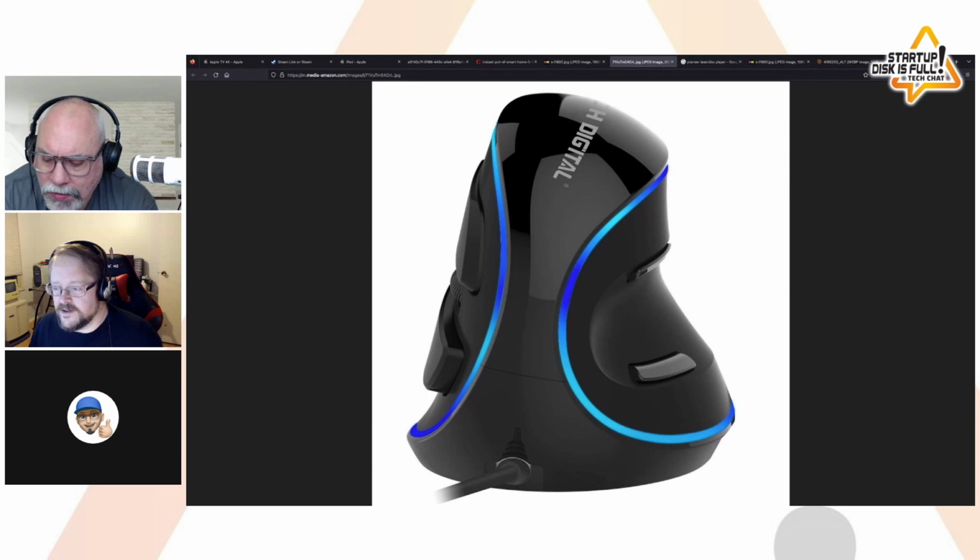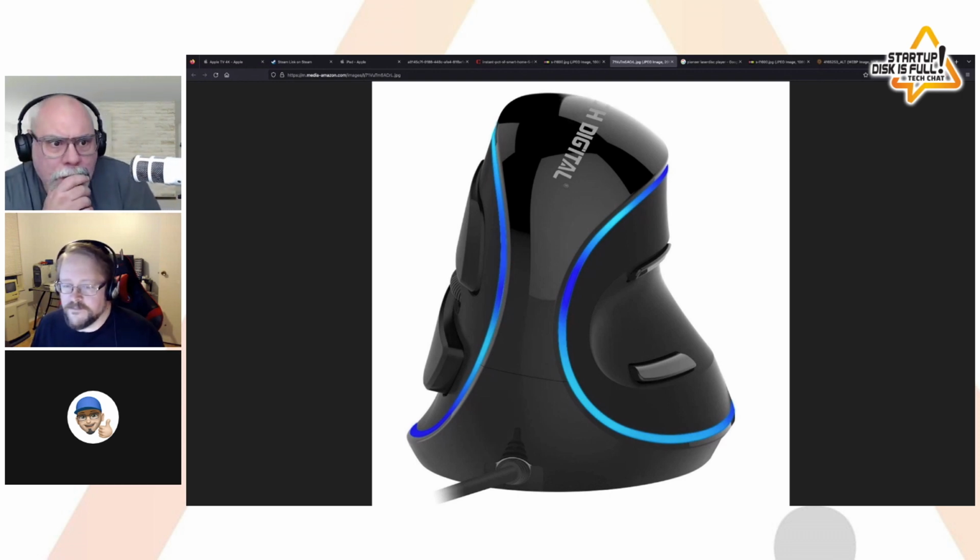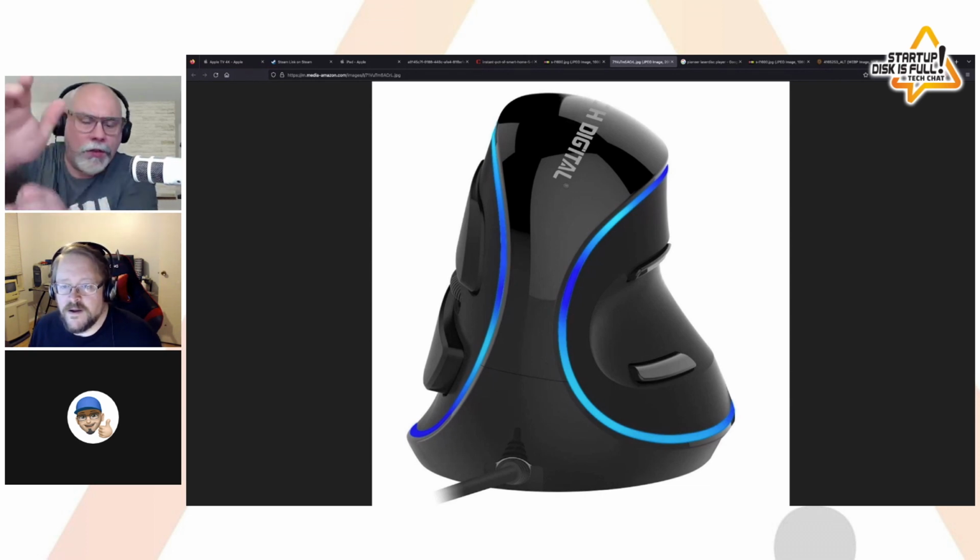Cause the movements of your hand are pretty much the same, except your hand is on its side. It's kind of hard to describe. See, but I had no learning curve whatsoever. I started using it and I was off and running. I don't move a mouse with my hand. I move a mouse with my fingers, and the heel of my hand is on the table.